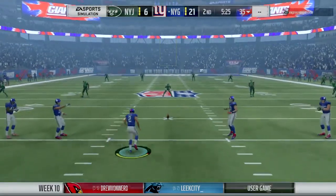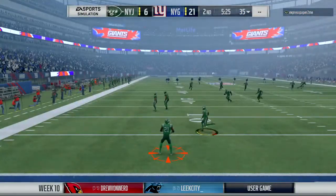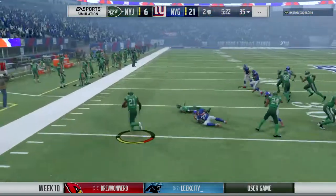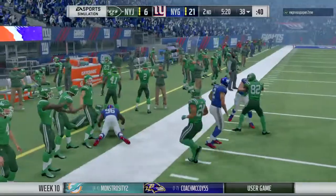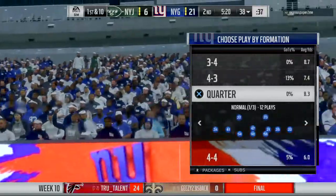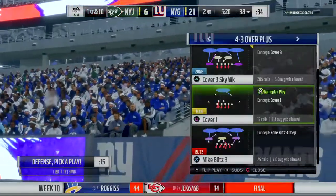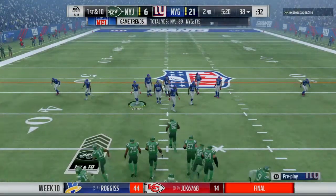Now it's Brinza to kick it away. This is taken at the 3. And some room to roam now. Here's the Jet offense now. They head out to take over.